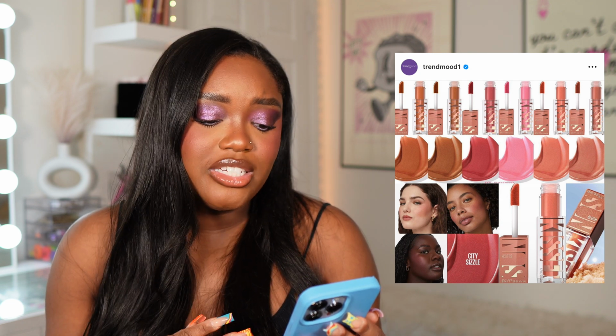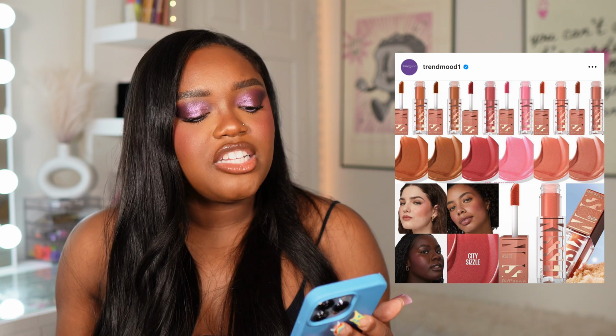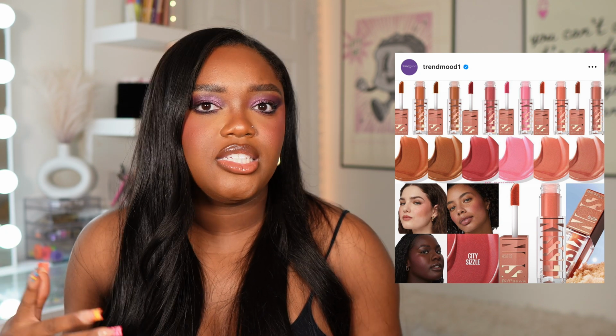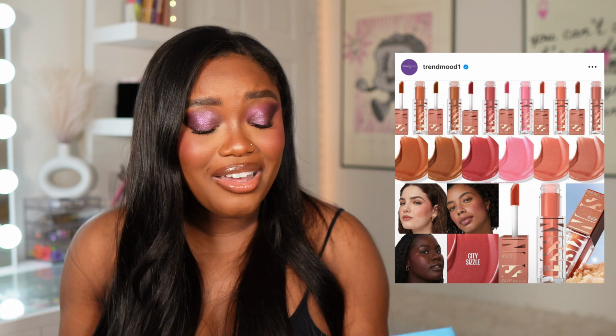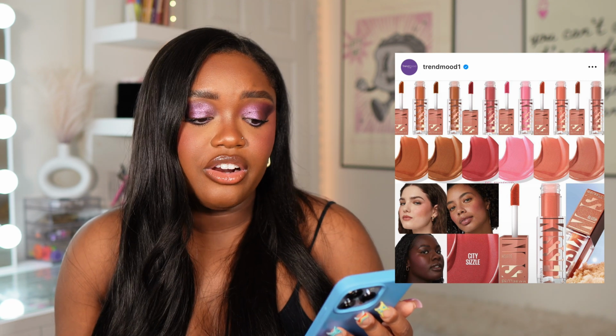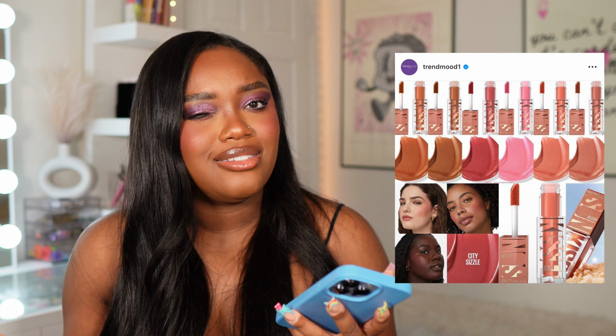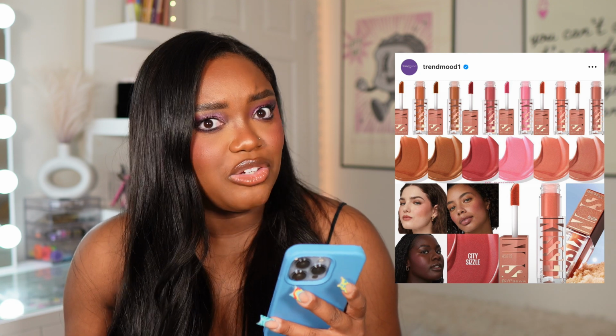I also noticed that all of these are pretty radiant. I don't know the pigment level on these. I feel like this is a product I would really have to see reviews on to see if it's something I would want to pick up or not. Right now, to me, it's looking more like a highlighter than a blush, or maybe like a blush lighter. It's very sheer, so I don't know. This is a maybe for me. I have to see reviews first.